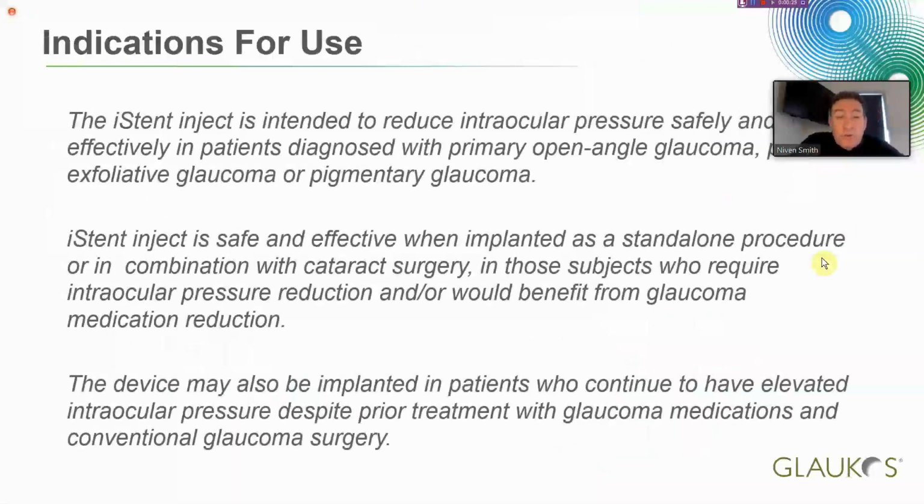It's indicated to reduce intraocular pressure safely and effectively in patients with primary open-angle glaucoma, exfoliative glaucoma or pigmentary glaucoma. It's safe and effective when implanted standalone or in combination with cataract surgery, and it can be used for patients who've had prior surgery or prior medication as well.